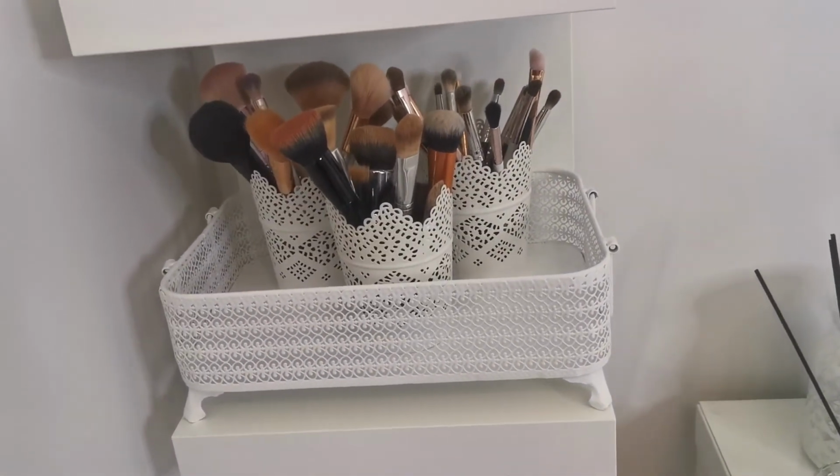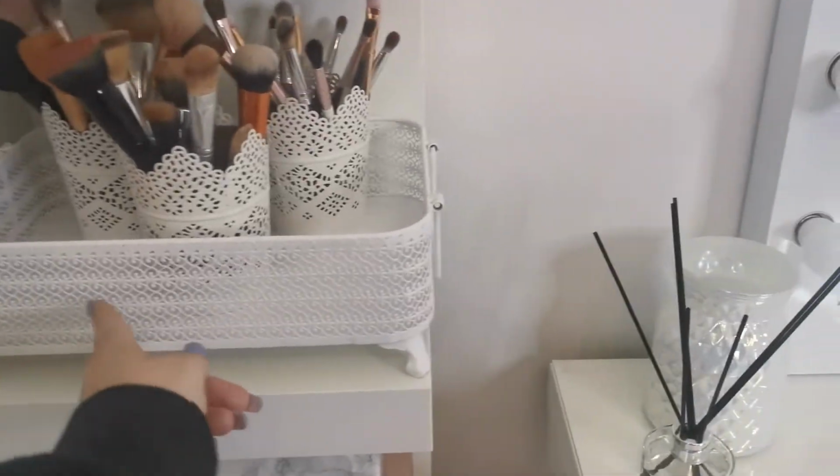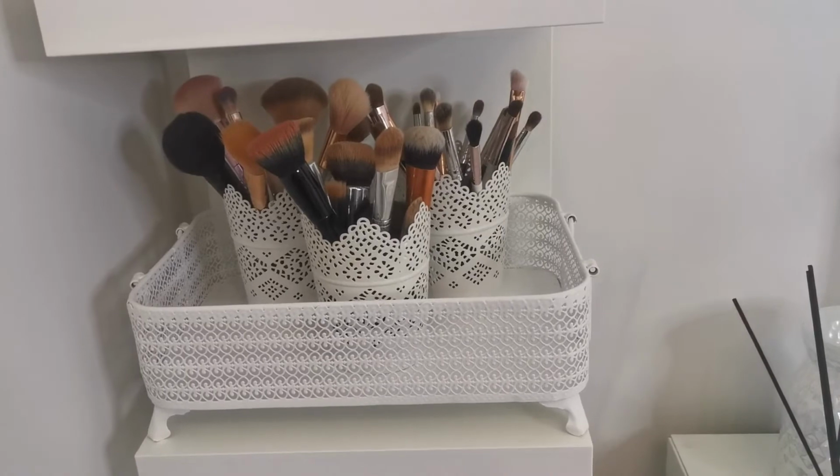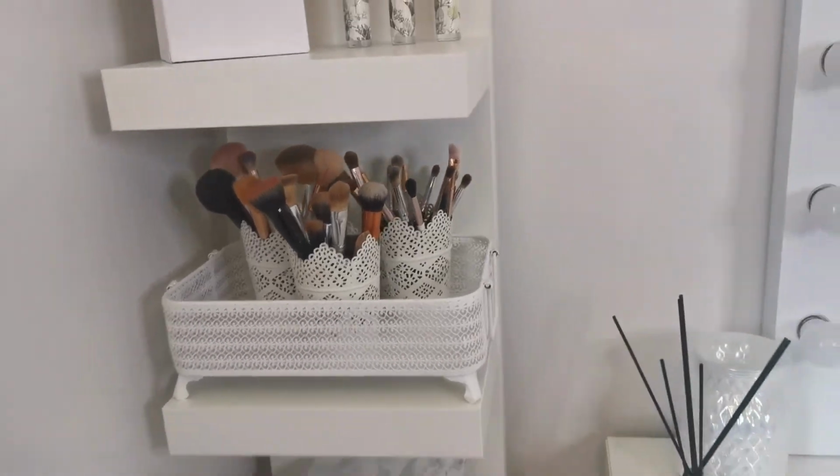I don't think they look very good. This tray is just from the range. But yeah, I'm not feeling the brushes being out. But that'll do for now. They look clean and tidy.